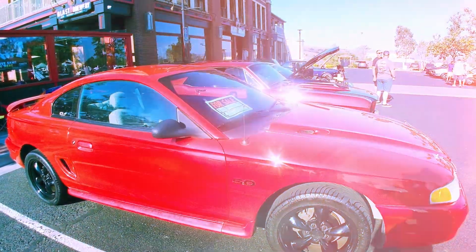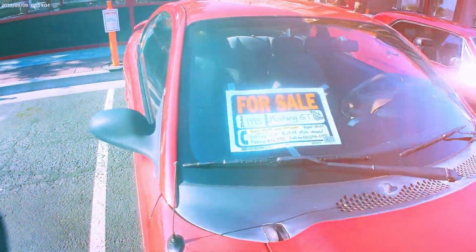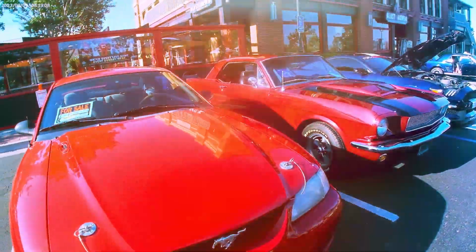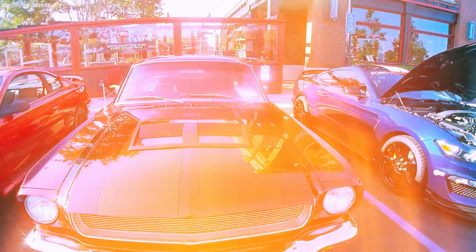1995 Mustang GT 5.0 liter. I like this one for sale too. There you go. $15,000. Could be yours. Be cruising on down the road with that thing. Ah, beautiful colors combination on this one. You don't see this color too often, but it is nice.